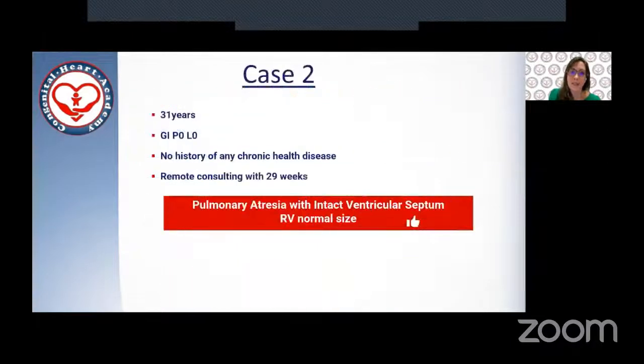Well, my second case is a 31-year-old woman. It's her first pregnancy. She's healthy. And she was referred to Simone for a remote consultation at 29 weeks. The baby had pulmonary atresia with intact ventricular septum. And she was referred for fetal intervention evaluation, but the right ventricle had normal size, so it was not recommended. And we advised her to come to São Paulo around 35 weeks for delivery at term.